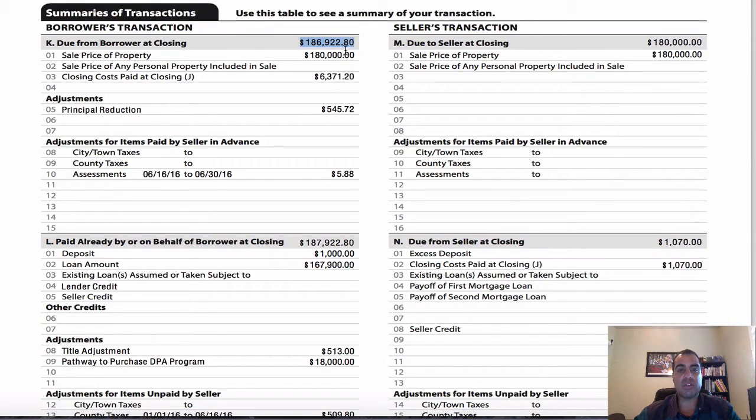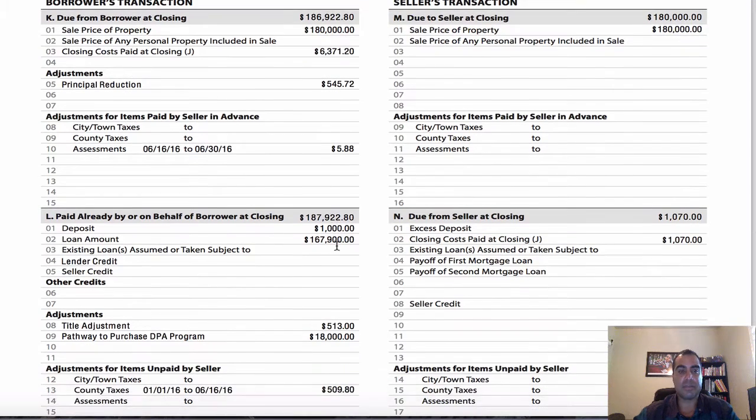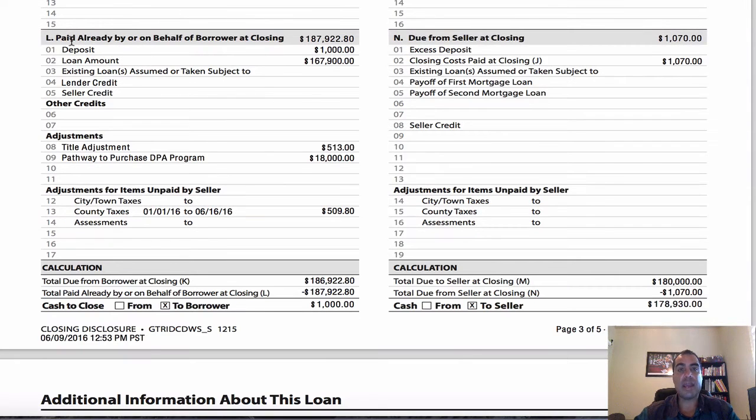Now you see there's a difference between 922.80 and your closing costs, and it's because you have these little small fees, 588 and 545.72. If you add those two up and the 6,371.20, you'll get the $186,922.80. So that's going to be your total amount. Now this is due from borrower at closing, meaning from you, the buyer, at closing. This is going to be the total amount of money that you have to bring to closing to purchase that house.